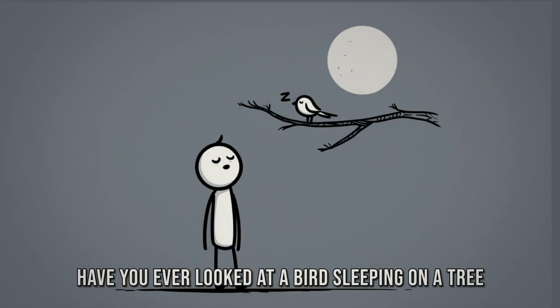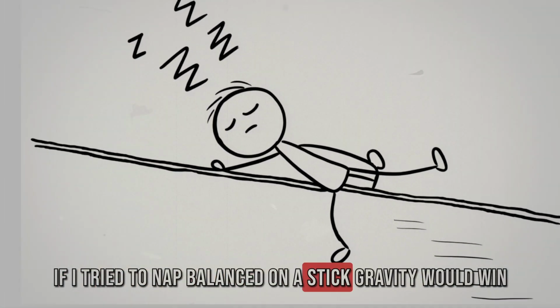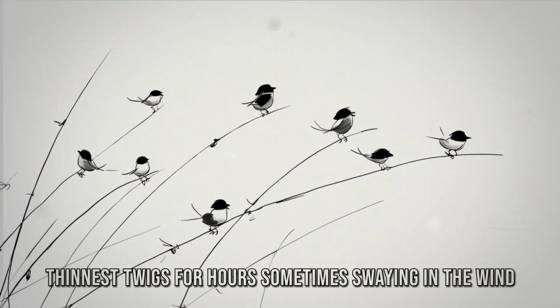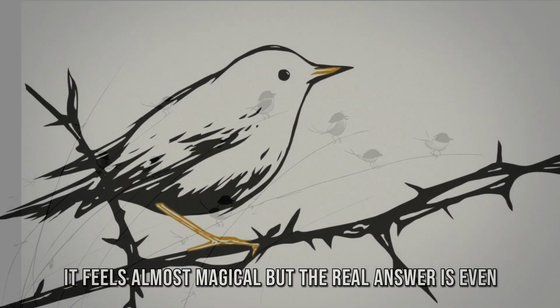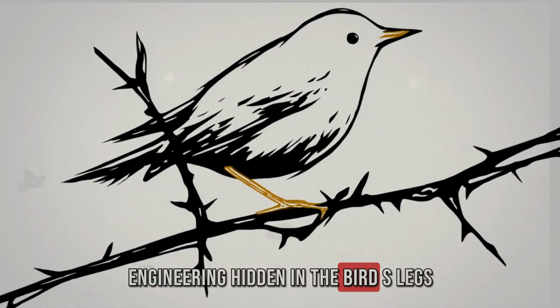Have you ever looked at a bird sleeping on a tree branch and thought, wait a second, why doesn't it just fall off? If I tried to nap balanced on a stick, gravity would win in less than a second. And yet sparrows, pigeons, even owls can rest on the thinnest twigs for hours, sometimes swaying in the wind without ever letting go. It feels almost magical, but the real answer is even better than magic. It's a built-in piece of natural engineering hidden in the bird's legs.